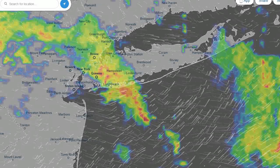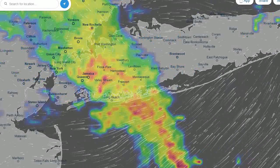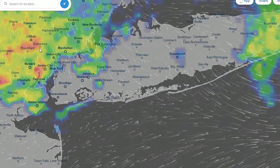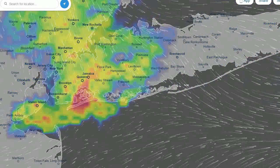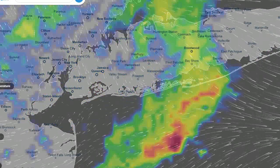So this morning you can see we had a heavy batch of rain move across Nassau County over here. This is 6 o'clock this morning. We'll watch it move across. This is 7 o'clock. Moved across Suffolk County. And then the rain kind of lingered around, and there was some more heavier rain over here that came back. This is 9 o'clock this morning. See that heavier rain there. This is around 9 o'clock, 10 o'clock.